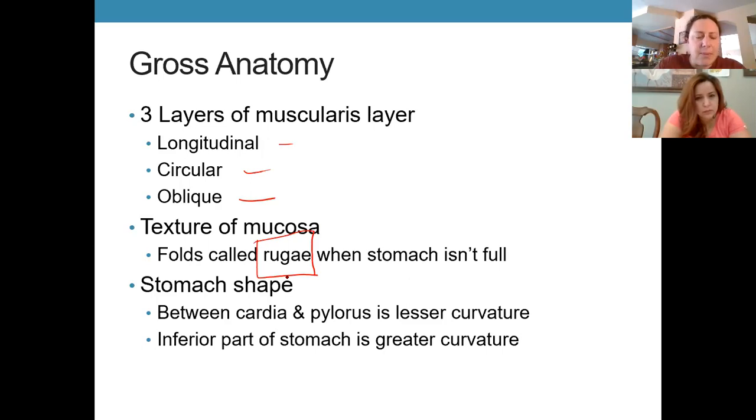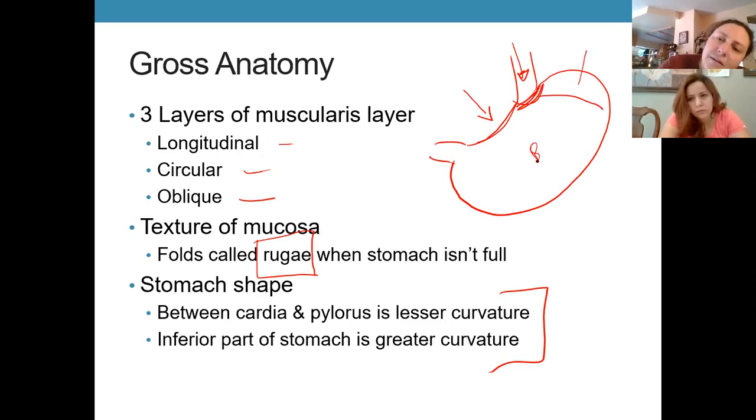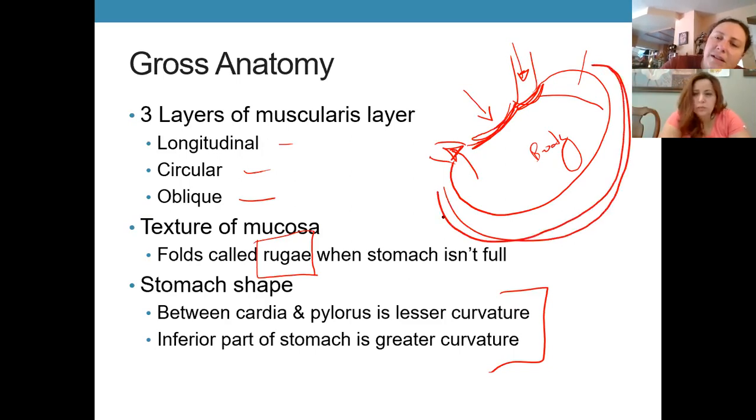The stomach also has a shape to it, which you've probably seen before, but if not, you'll be very familiar with. So because it's sort of this modified storage sac, it has a lesser curvature here. This is the cardia. This is the esophagus coming down. This is the fundus, the body, and then the pylorus comes out this way to the small intestine. So lesser curvature is here and greater curvature is here because literally it's a really big curve.